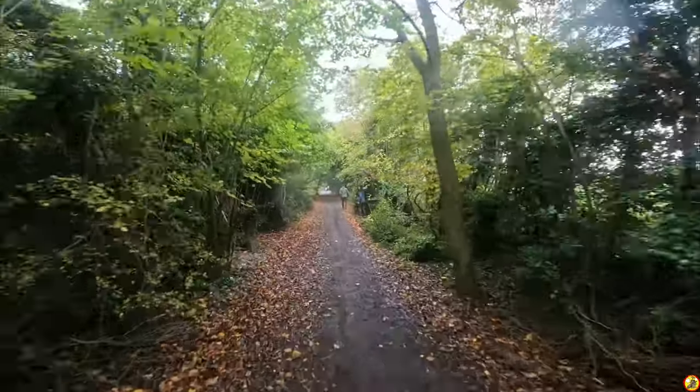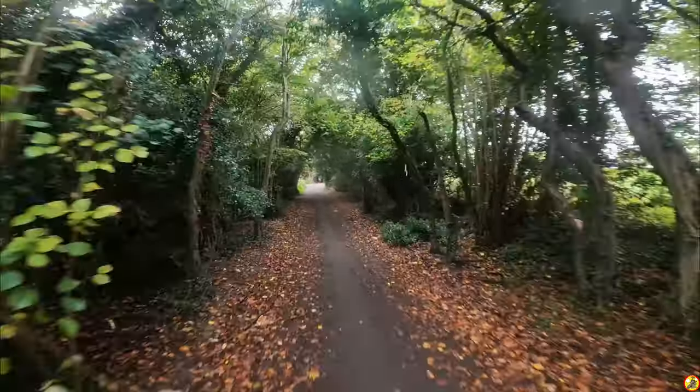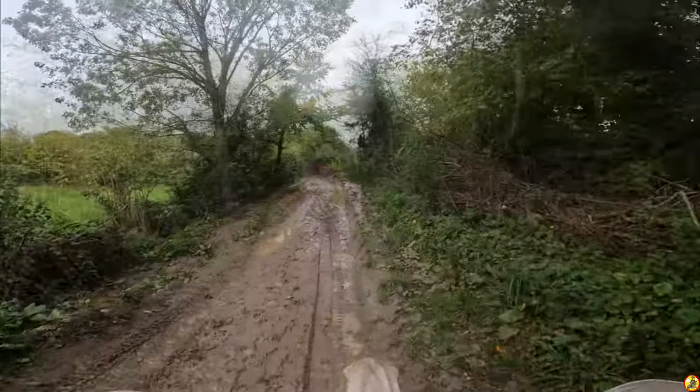We'll not be doing any technical lanes as such. But we will still go through that soggy one that we went through on the adventure bikes last week. All right, let's see what this one's like then. See if it's drained out any.